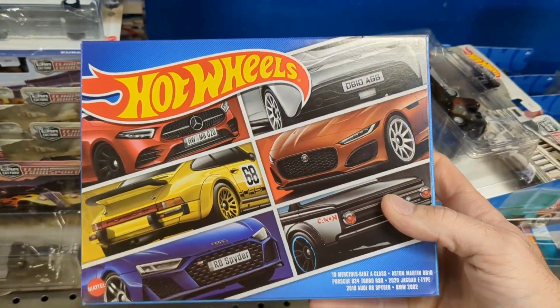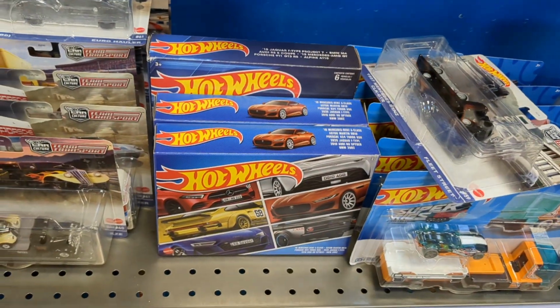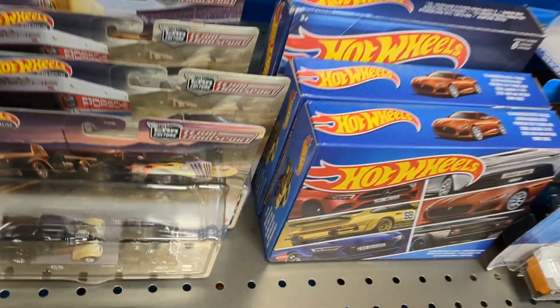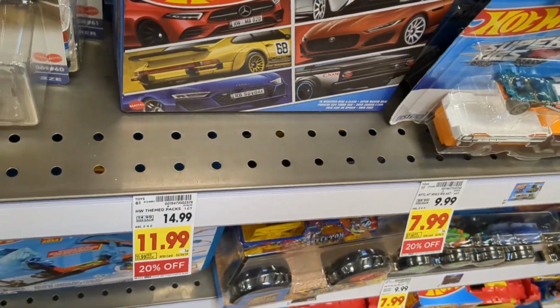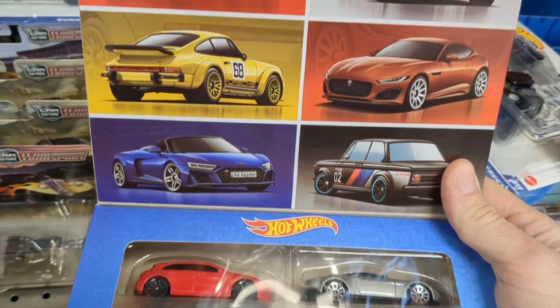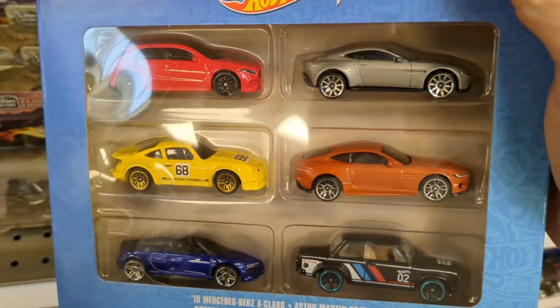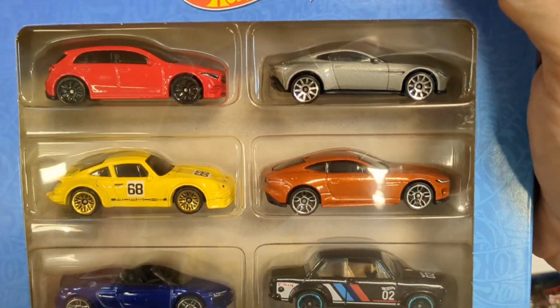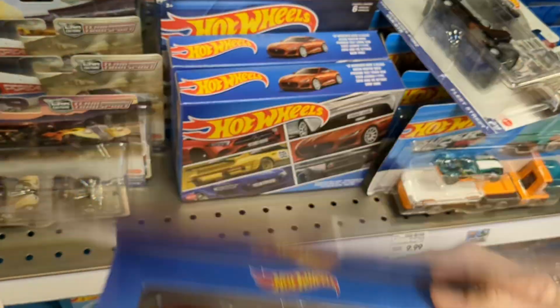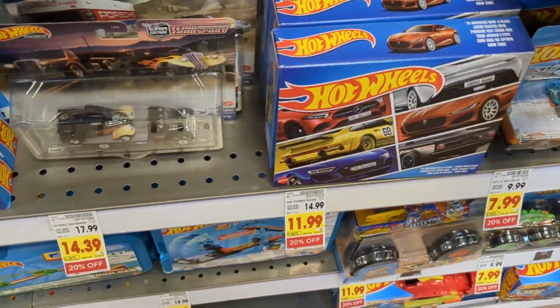Did notice a new box set here. I've not really seen this anywhere. Not that I've been looking for it, but it's a new Euro set. I know the last Euro set they had, they kind of had a hard time getting rid of it. But this one here looks like it's got some new cars. The package looks nice. But to be honest with you, the cars themselves are kind of meh to me. BMW down here is pretty nice, but the rest of them, nah, I could just kind of take them or leave them.